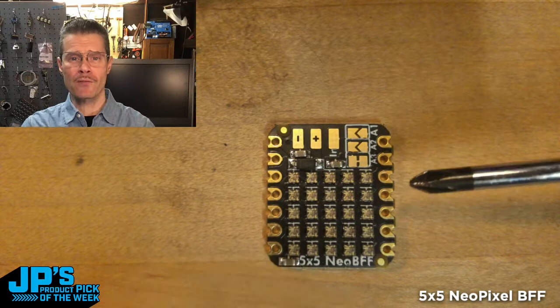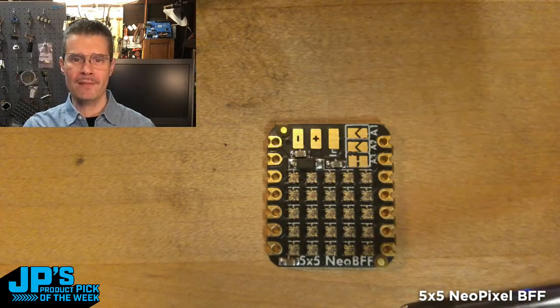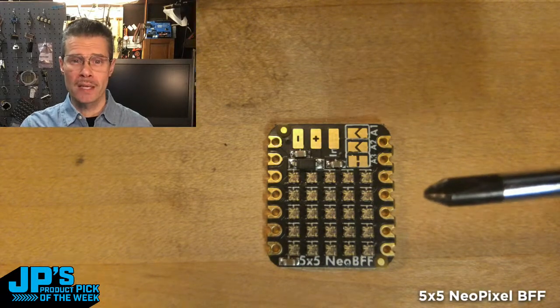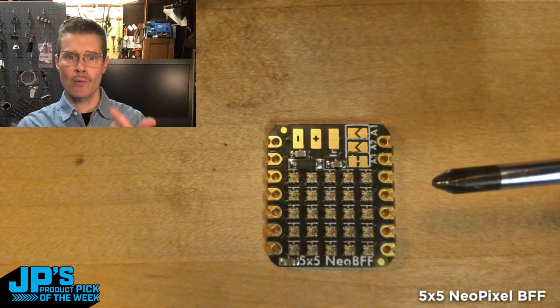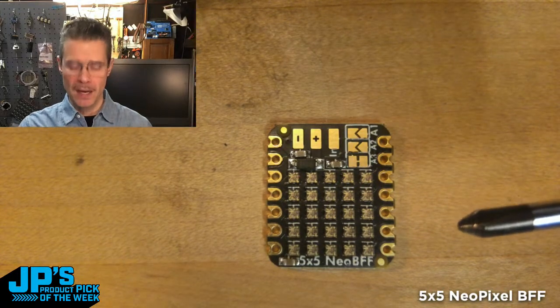What this one is, we have a few of these BFFs. What this one is a set of 25 little teeny NeoPixels, RGB LEDs, that are individually addressable. When you connect this to the QT Py, what you're doing is you're connecting up power, ground, and a data line, which is on pin A3 by default.